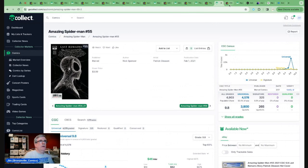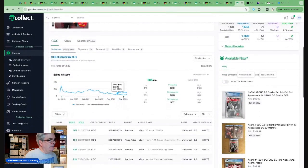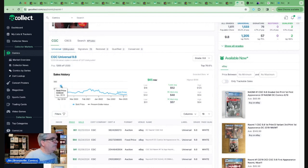I want to take a look at one more book, and this is Naomi #1 from DC. An auction ended for $41. Where has this book been? Oh, and this is a DC book, so it follows a different pattern than Marvel. There was no MCU spec. There was CW spec. CW spec is an awfully murky pond to swim in. You can see this book when it first came out, FOMO, supply and demand.